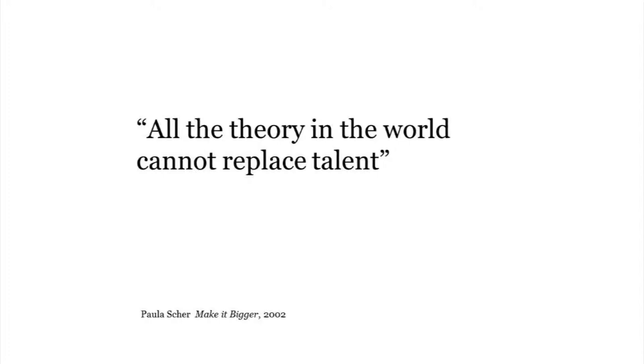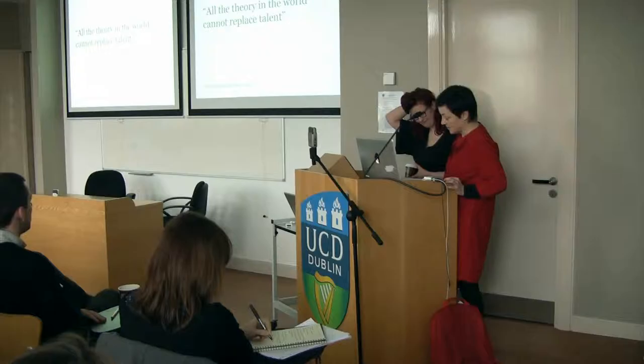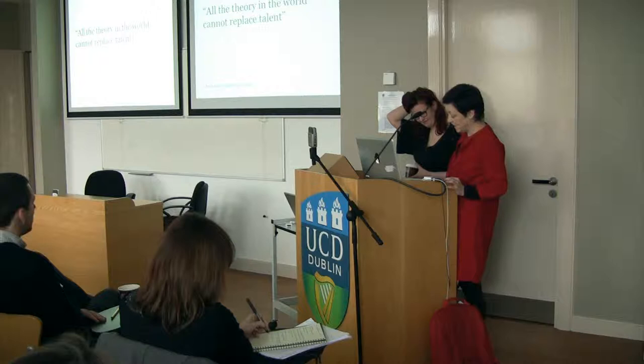For example, graphic designer Paula Scher, who visited Dublin this weekend, made a statement, "All the theory in the world cannot replace talent," which is an interesting reflection of this point. From this, it is clear that she also situates propositional verbalised knowledge, or theory, as she calls it, beyond the domain of essential knowledge requirements for a practising graphic designer, as her use of the word talent seems to suggest that within this context, what is being referred to is tacit knowledge.